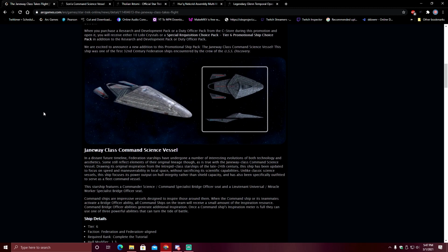General thoughts right off the bat about this ship. It's not a bad ship, don't get me wrong, and I'm not even saying it's the worst promo ship they've ever come out with. And certainly being the Voyager J, by lineage alone, I could justify it. At the same time, oddly enough, where I find problem with this is advertising it as a science vessel.